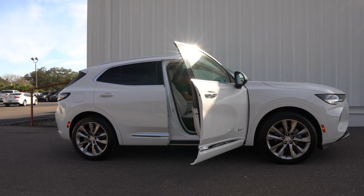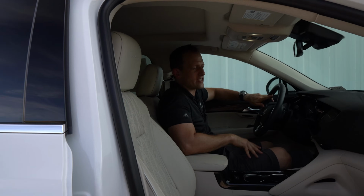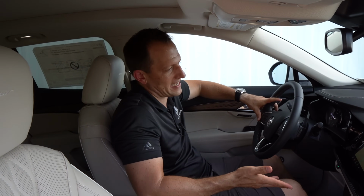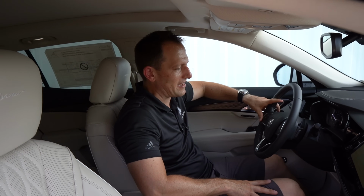All right, guys, we're in the 2021 Buick Envision Avenir. I know you're saying to yourself, well, Joe, I haven't even considered Buick in years. And so far I'm liking what they're doing. I am looking at the RDX, I am looking at the Corsair. How much is this compact luxury SUV?